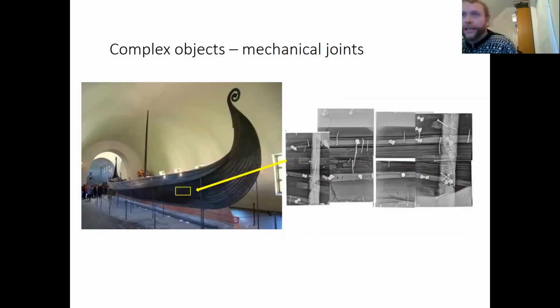So the complex objects, in the case of the Oseberg ship, are constructed of many fractured components that are put together. Here we see an X-ray from the side of the Oseberg ship. In addition to the rivets and nails that were used originally to put the ship together, during reconstruction a massive amount of nails and screws and metal plates was used. And all these mechanical joints will of course play a part in the overall behavior of the structure.